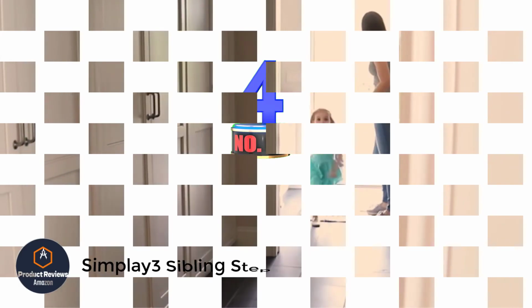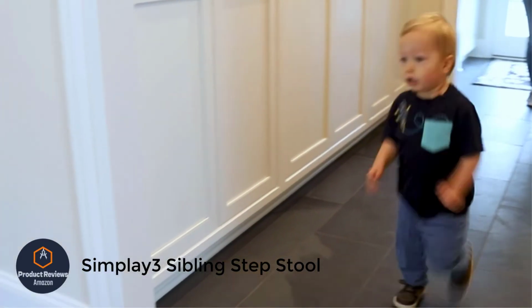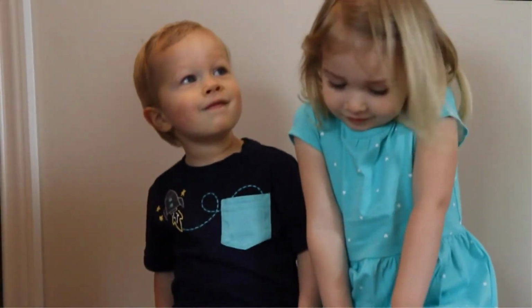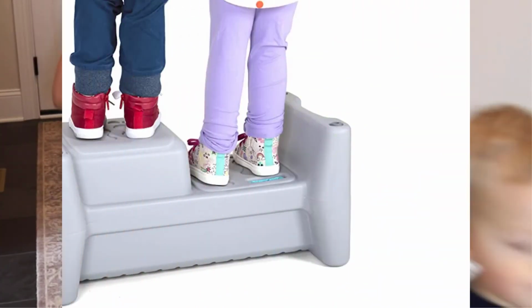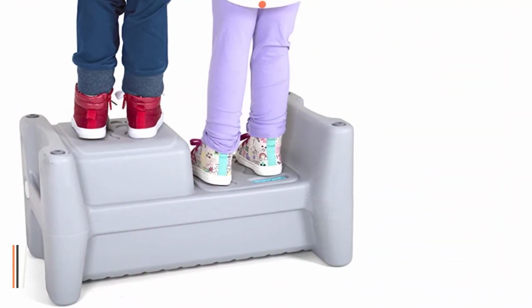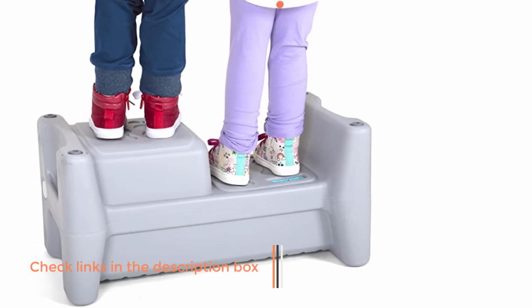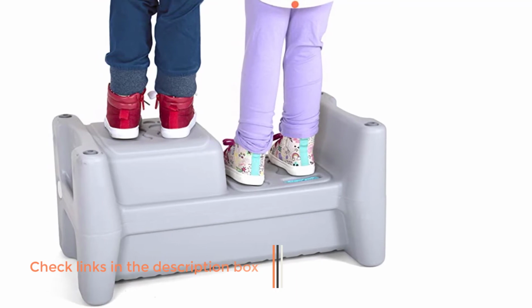Number 4. SIMPLAY3 Sibling Step Stool. Sharing a stool can be a source of conflict for most siblings. Thankfully, the SIMPLAY3 Sibling Step Stool brings peace and order. This product allows both children to stand on this sturdy stool together. The SIMPLAY3 will accommodate children of similar or different heights in a two-sided design.